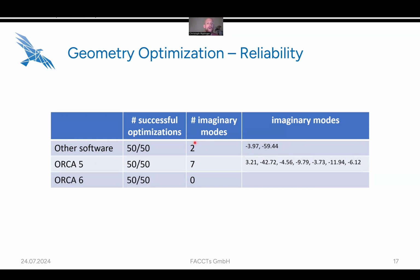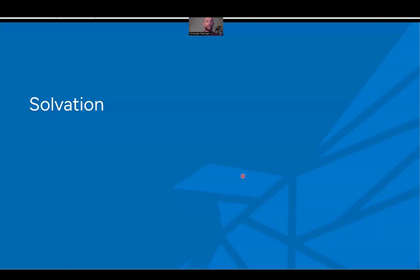And so we reworked, I think that was an effort of about half a year, we reworked the optimizer, the entire scheme. And now with ORCA 6, we have a much more robust optimizer. So we have 0 imaginary frequencies here, also using M062X, and yeah, mission accomplished. So robustness is key for us. We don't want to repeat calculations. We don't want to need to troubleshoot. We want to get a result with every single calculation, a meaningful result.